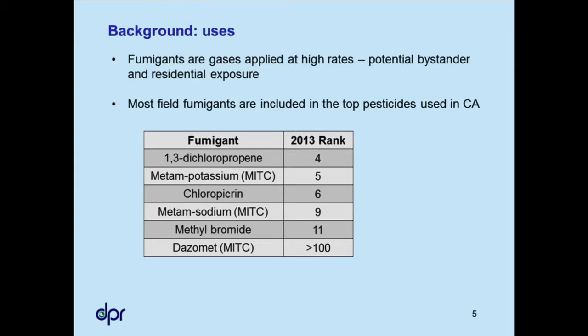They include 1,3-dichloropropene, commonly known as Telone, as well as pesticides that generate methyl isothiocyanate, or MITC, and those include metam-potassium, metam-sodium, and Dazomet.